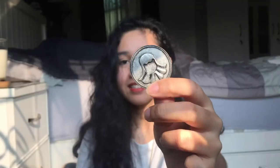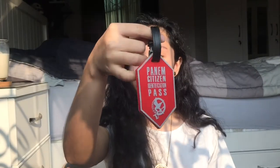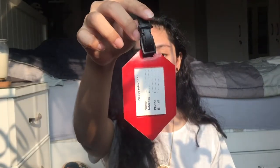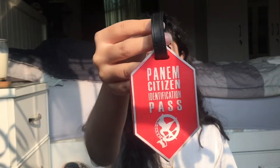This is, I believe, a candle wax stamp. Yeah, this is a Hogwarts candle wax stamp. This one though, it's very cool. It's a Valyrian coin. Valar Morghulis, Valar Dohaeris. It's an actual metal. A luggage tag from Indo Hunger Games. It's a souvenir. And I love that they say it's Panem Citizen.